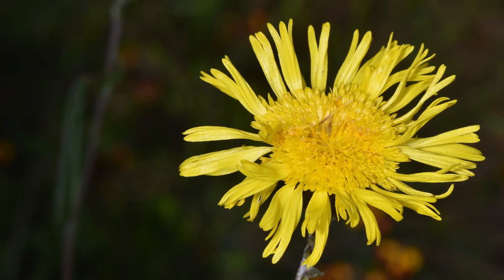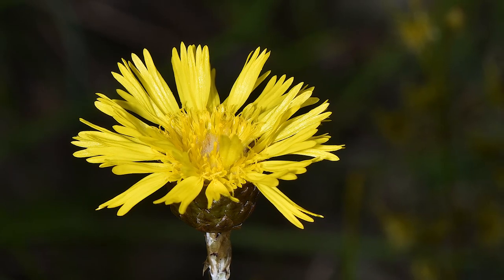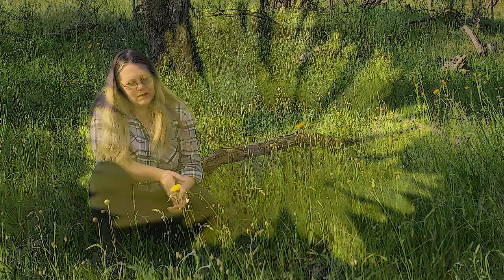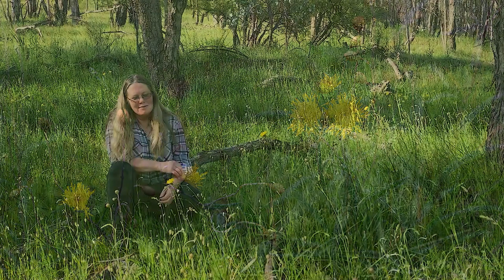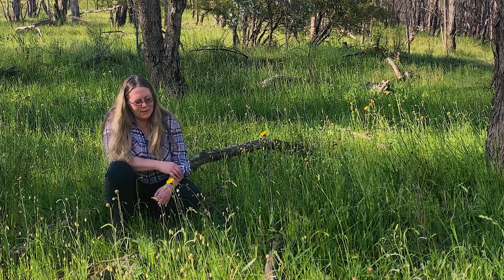It's very bright yellow and will attract many insects to the flower. And I've often seen native bees just resting in the flower, having a little snooze. I've also seen little yellow spiders that are obviously there to get their lunch at times, with insects coming in on the flowers.